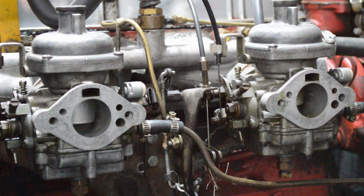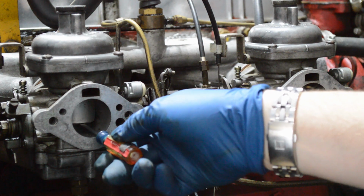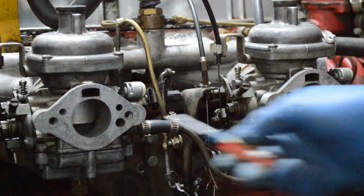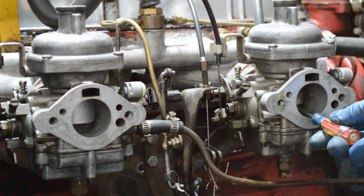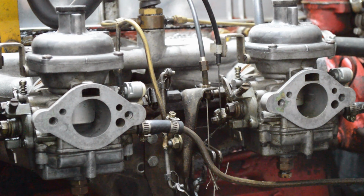Now the carburetors are synchronized. Now we're looking to see whether or not they are adjusted properly for mixture. You want to stick something down the mouth, raise it slightly. So this is too lean. And then over here, also too lean. So with SUs and early Strombergs like these, what we want to do is lower the jet. You lower the jet and you enrich the mixture.